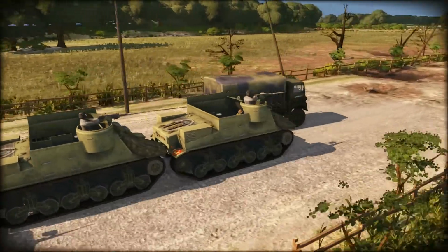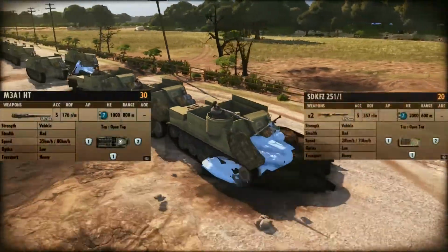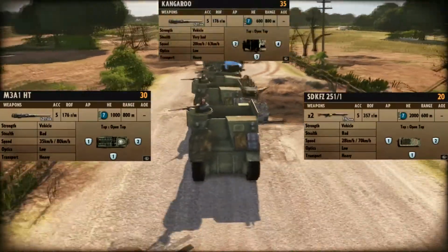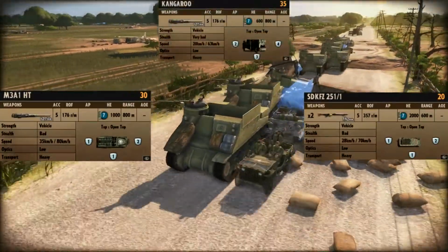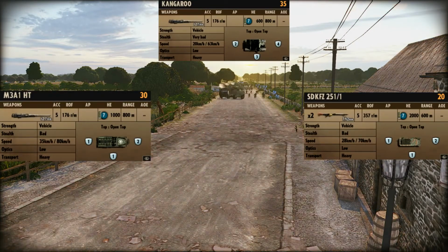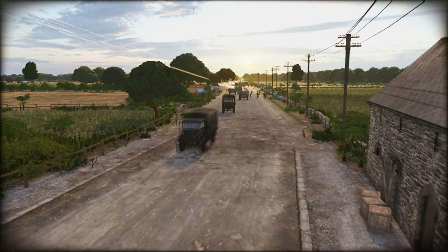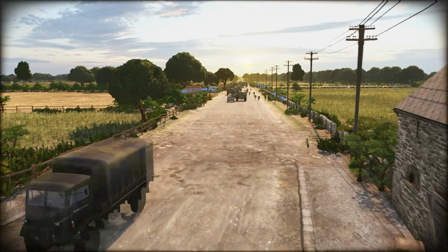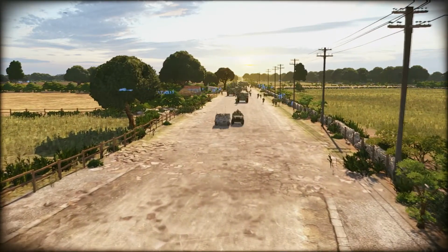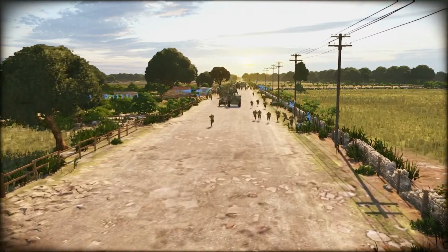In battle, the Kangaroo is your heavier troop transport. Compared to an M3A1 or a 251/1, it has double the armor of both of them, but it is a little bit slower. It's also quite a bit more expensive, especially compared to the 251, which is only 20 points, whereas it's 35 points. But for that money, you are paying for quality, because that 4 frontal armor makes quite a big difference.